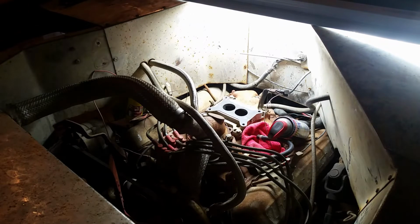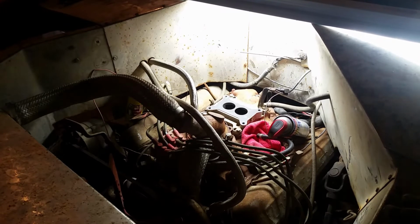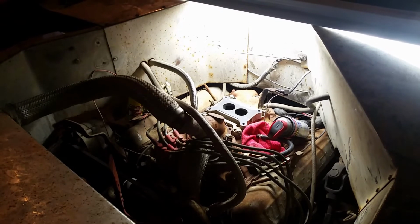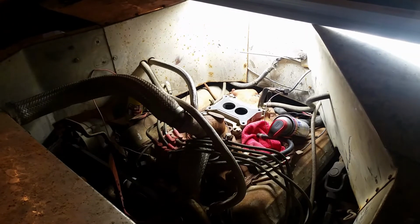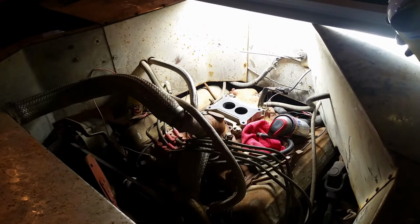Okay, I sanded the points a little bit, but I have a feeling that we're still not going to get it to fire because we don't know what we're doing when it comes to points ignition systems, but we'll try. Main power on. First two switches on. Tap the starter. Okay, crank on it till I say whoa.